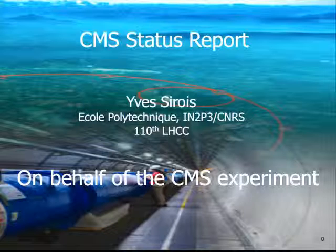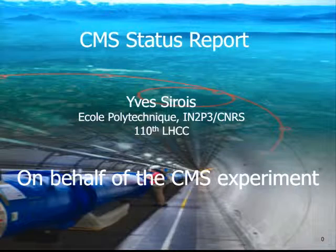I'm happy to talk today on behalf of the CMS experiment about the status. This status report is essentially covering what has not been covered in the previous LHCC report in March. Let me start with a brief reminder.